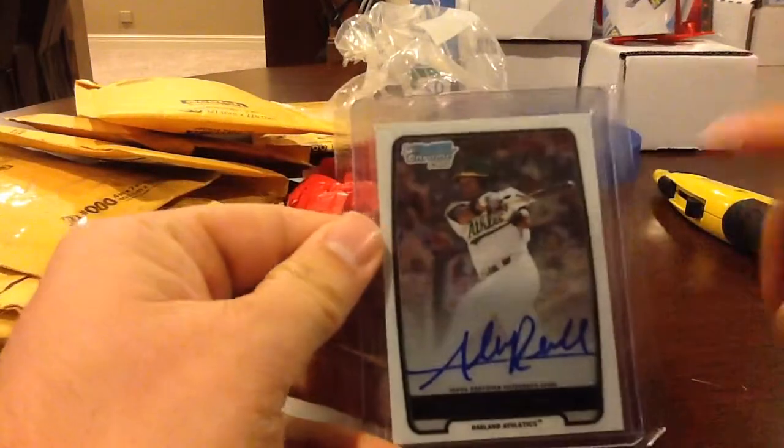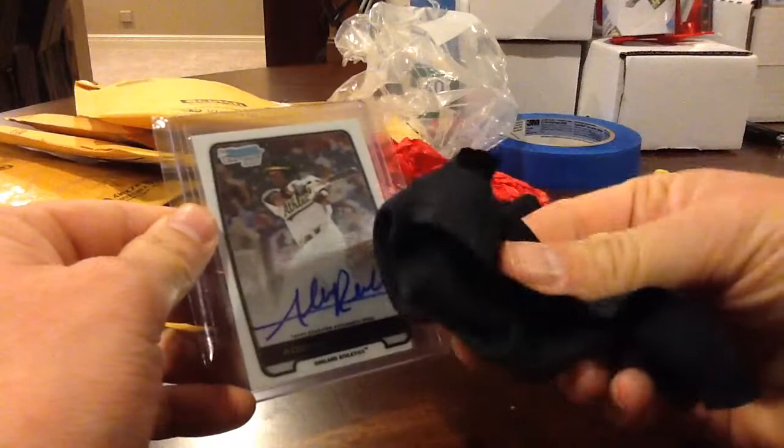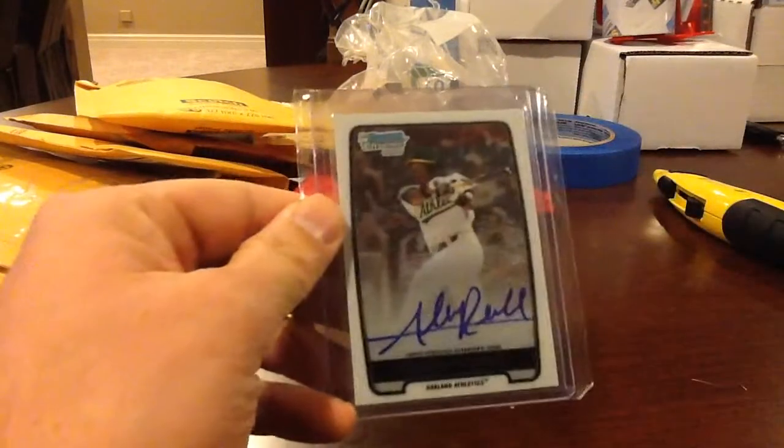These cards are very easy to grade. The white border, unless it's dinged, and if it's not dinged and centered, you wipe the surface off with something like this. This is a microfiber cloth. You should do fine on your grade.